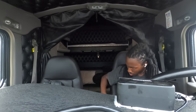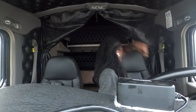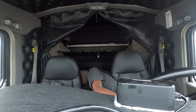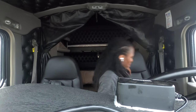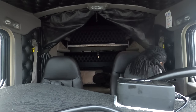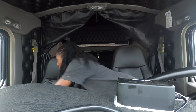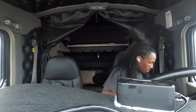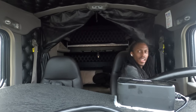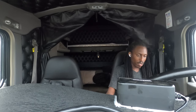One thing I already see I don't like about this truck is there's no armrest on the driver's side. Unless I'm missing it. Am I missing it? Yeah, I don't see an armrest, guys. So there's no armrest over here on the left side. That sucks. If I do buy this truck, the first thing I'm gonna do is buy some new seats. Man, that sucks. I think we got everything situated.